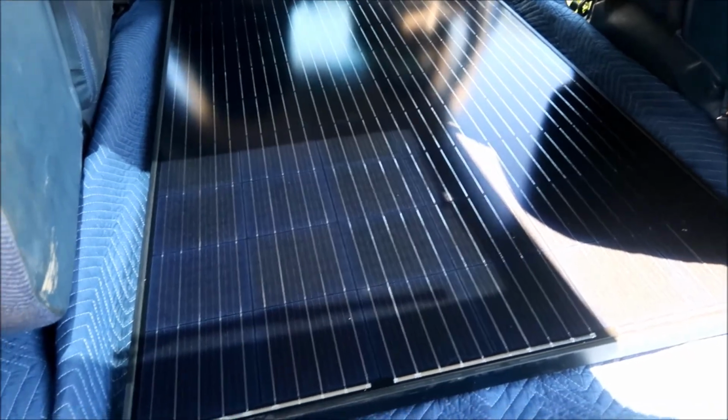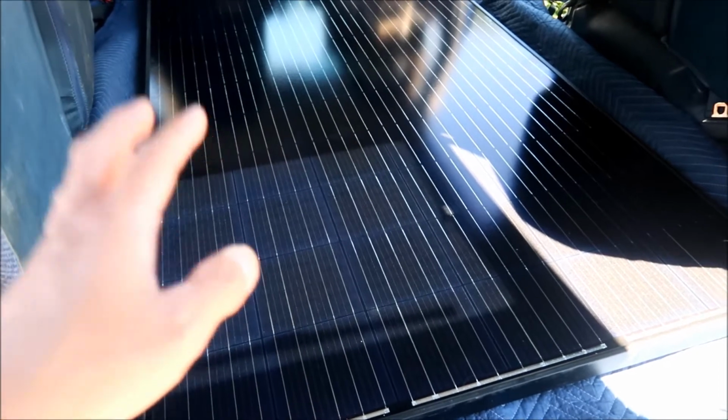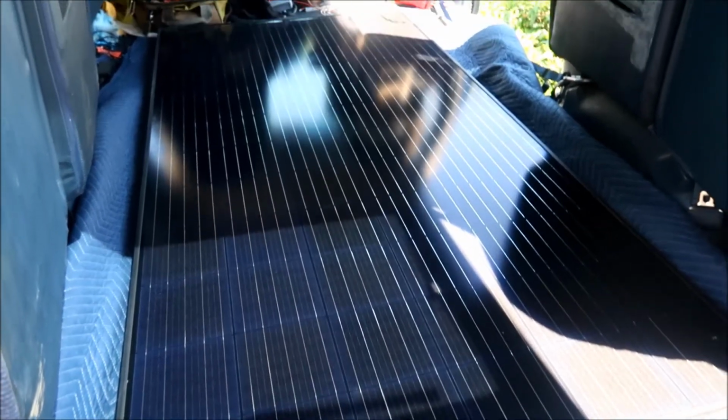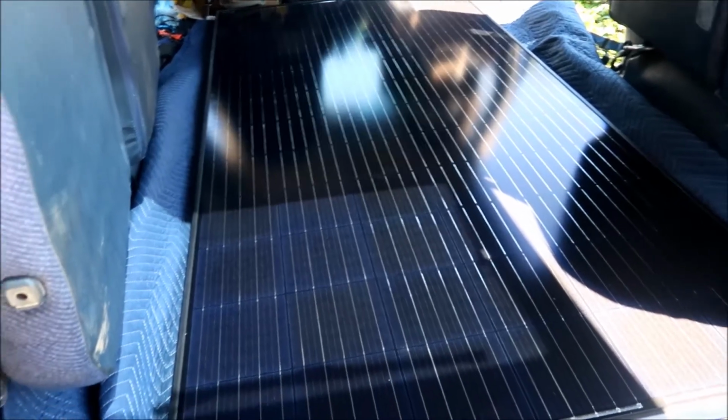These are the most expensive panels I have purchased so far. But these are the most powerful panels, so you get what you pay for. And I wanted the biggest, most powerful panel. I'll show you where we're going to put them in a minute.